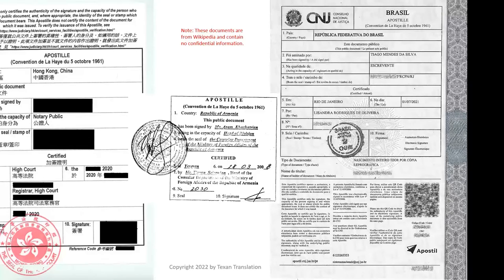And here we have three other countries, China, Armenia, and Brazil. You'll see a lot of variety in the size and the amount of detail and the languages that are on there. They all include English. The Armenian one doesn't include any Armenian language except on the rubber stamp. The Brazilian one has English, French, and Portuguese.